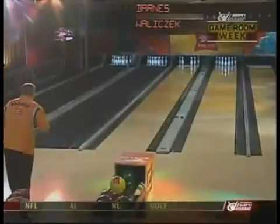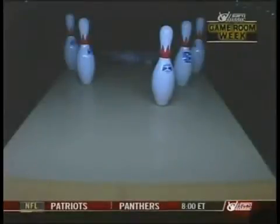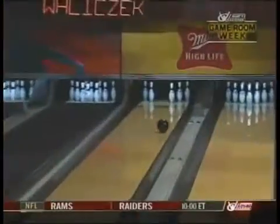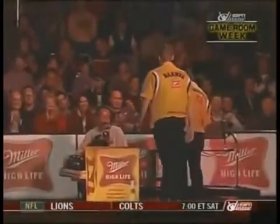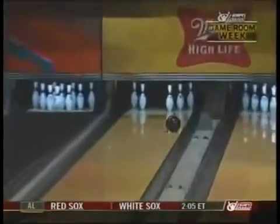Chris, a tremendous season, winning the U.S. Open in New Jersey on a big shot where he came through. Needed a strike, then a single pin spare for his first ever major. Now it's the 3-4-6-7-10 split. Challenging shot, Chris Barnes. Perfect. A very intimidating looking split. But if you just visualize the baby split, the 3-10, get it over there, right of the 3, throw the 3 into the 4-7, the ball takes out the 6-10. Perfectly done by Chris Barnes.